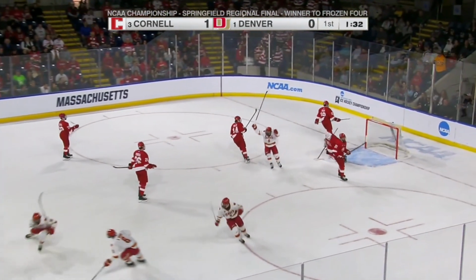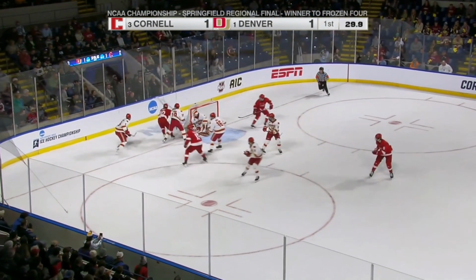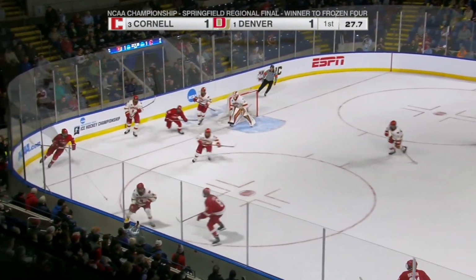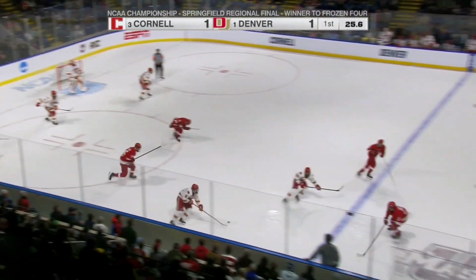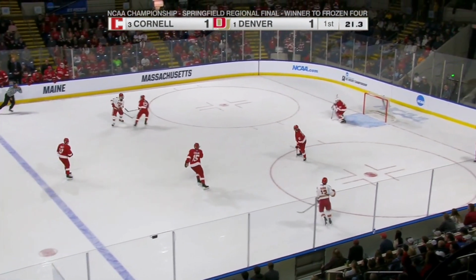There's a shot and a goal from Manica. Rigo trying to get a shot on through a screen. Muffled shot deflected in behind the net. 25 seconds to go in the first period. Tied at 1 now. Bros coming in for Denver, and they're offside.